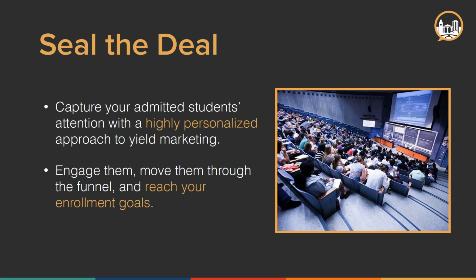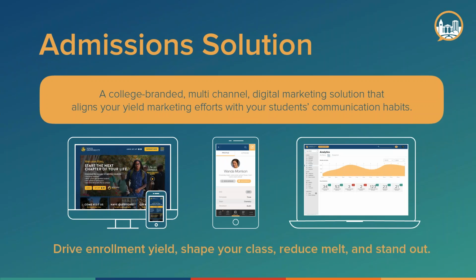So at Campus Bubble, we believe the best way to seal the deal is to capture your admitted students' attention with a very personalized approach to yield marketing that allows you to engage students, move them through the funnel, and ultimately reach your enrollment goals. Our solution is a college-branded, multi-channel digital marketing solution, and the goal is to align your yield marketing efforts with your students' communication habits. We'll go into a little bit more detail here in just a moment.